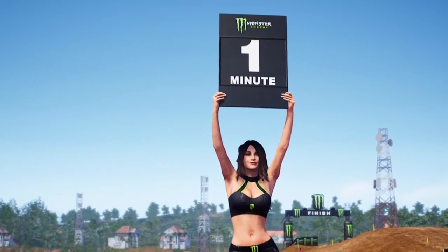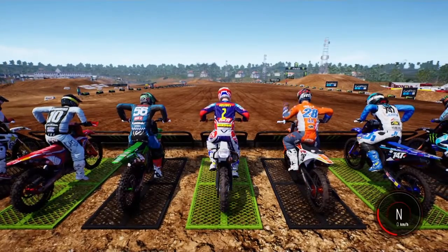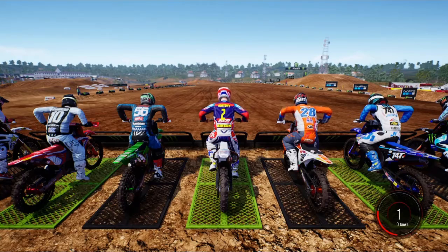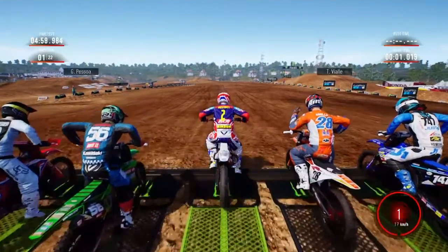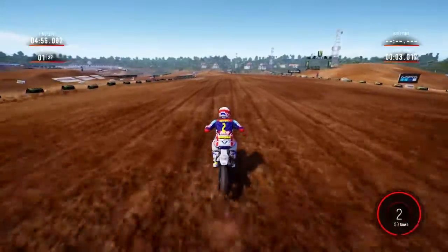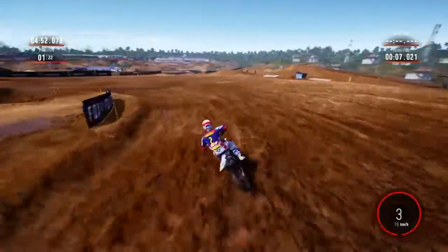We got a 1 minute card. We're about to go racing. A lot of nervous riders on the line today. The track is in beautiful condition, and here we go. Mastali gets away clean, and he's already starting to pull out a lead, but he holds it on.